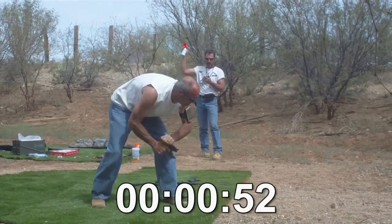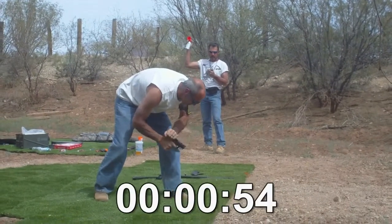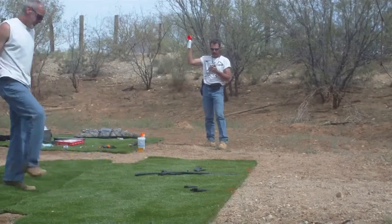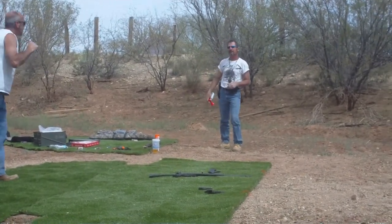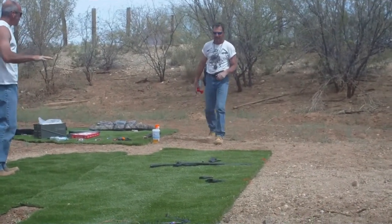The scores for this event will be tallied directly off of the total of the 2 targets. High score is the winner, and in the case of a tie, it is settled by the final time. Fastest wins.